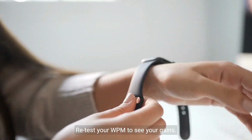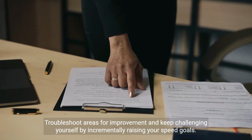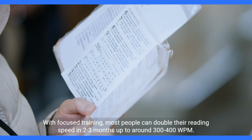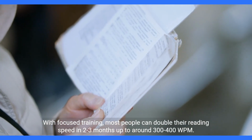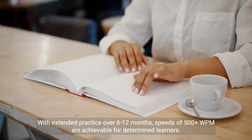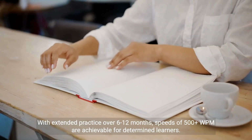Retest your WPM to see your gains. Troubleshoot areas for improvement and keep challenging yourself by incrementally raising your speed goals. With focused training, most people can double their reading speed in 2 to 3 months up to around 300 to 400 WPM. With extended practice over 6 to 12 months, speeds of 500 plus WPM are achievable for determined learners.